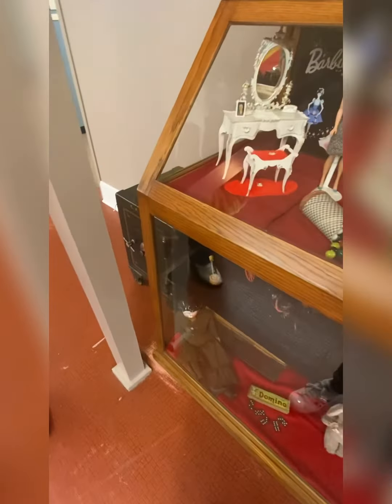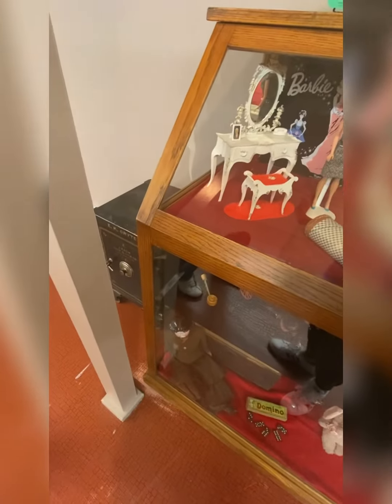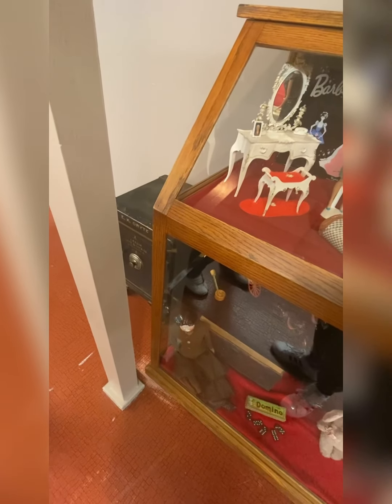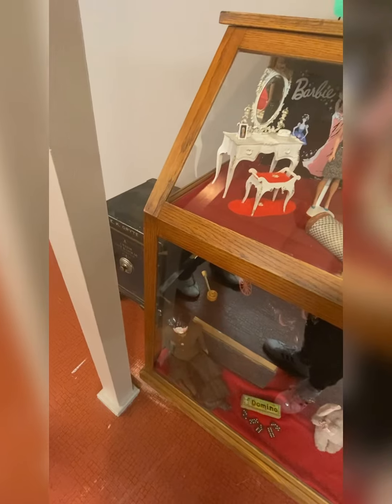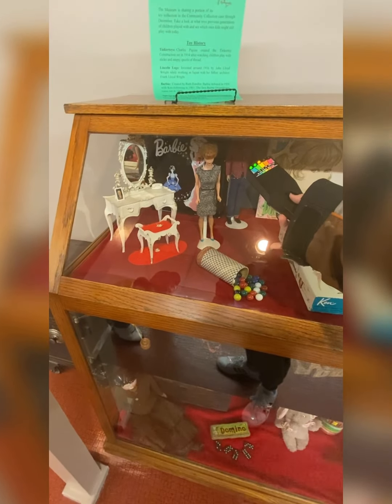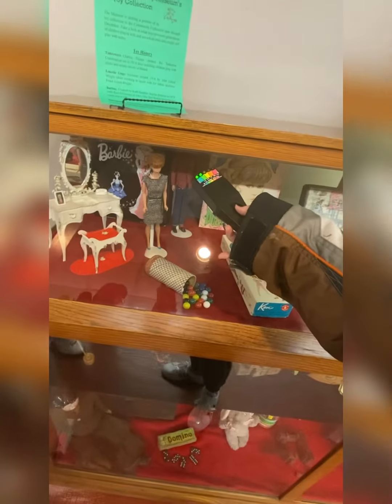What? Those, the Barbie dolls or the marbles? I think it's the Barbies. Yeah, because I went up to the next one. I didn't do that before. You can't see that on your camera. Yes, I can. See.